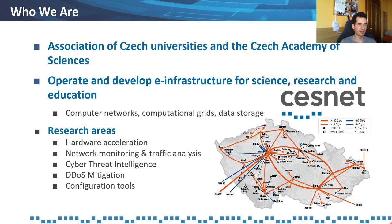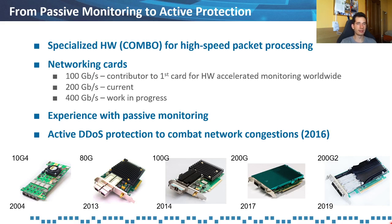So, about us. CESNET is an association of Czech universities and the Czech Academy of Science, in the Czech Republic, of course. We operate and develop electronic infrastructure for science, research, and education in various fields, such as computer networks, computational grids, data storage, and so on. And we are also active in research in topics such as hardware acceleration, network monitoring, cybersecurity, and so on. This is our network in the Czech Republic with 100 gigabit links, connecting multiple universities together and other networking hubs in the country.